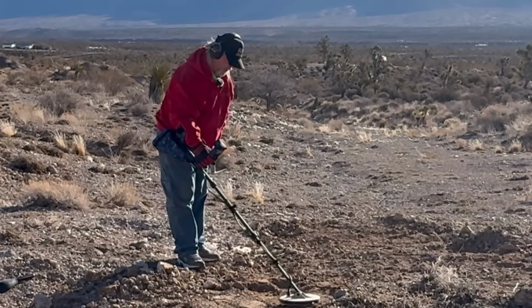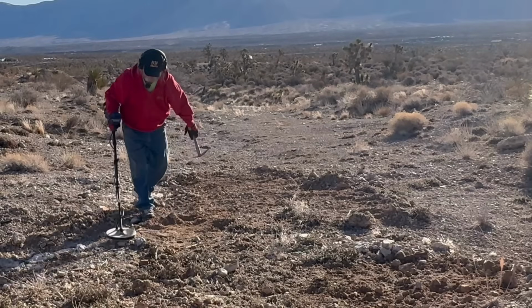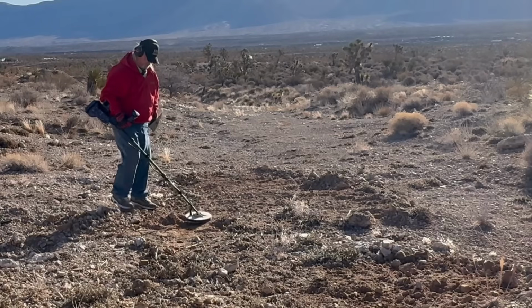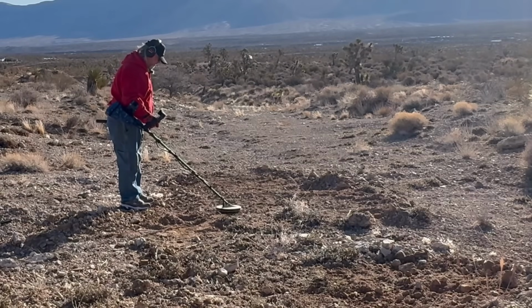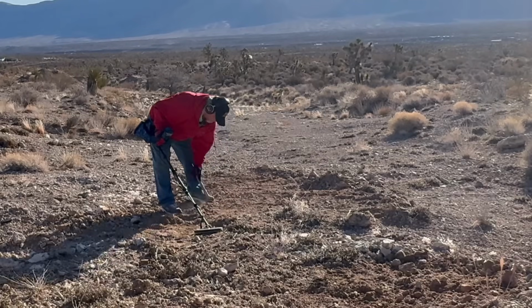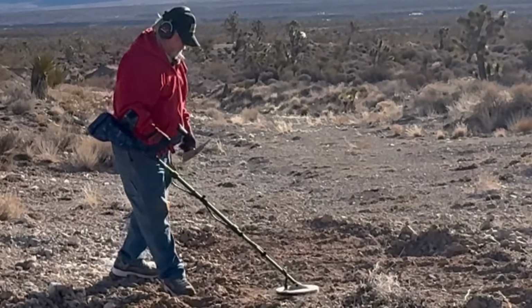Huh, maybe not. Although it keeps... Huh. I swear that almost sounds like a signal. Let's move on. Getting a lot of ghost signals this morning. One thing about these 6000s, they are very EMI sensitive. I'm pretty sure that's a signal there though.